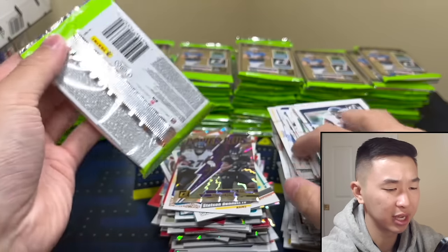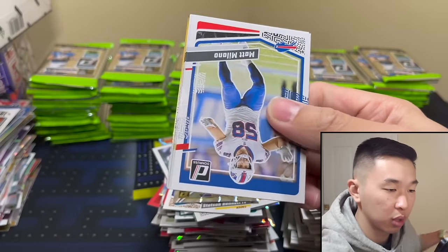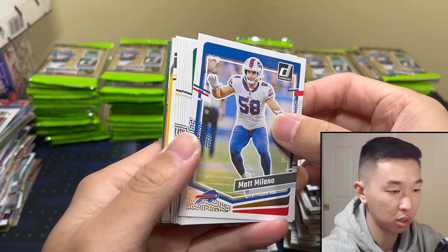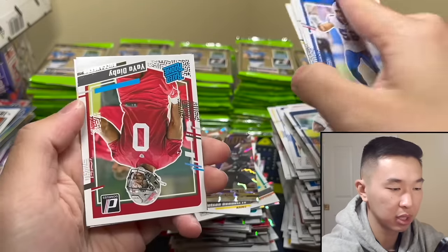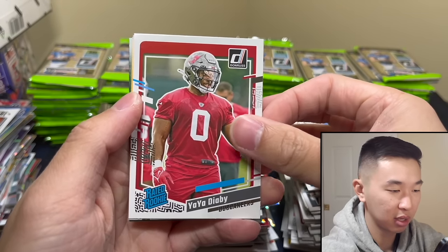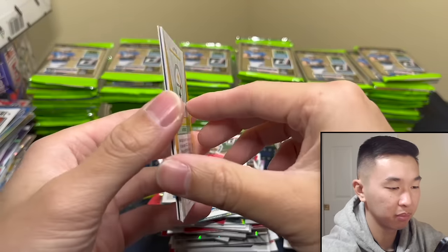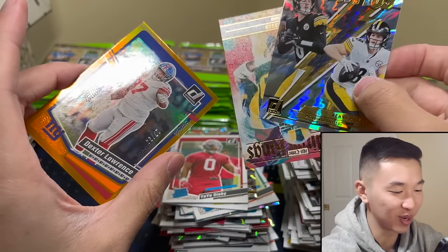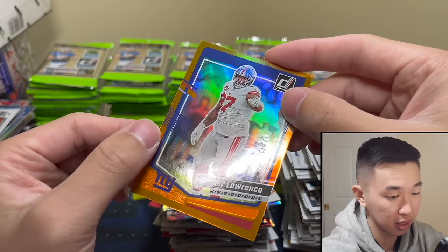So that stack was not successful. We'll do like five more packs, then we'll give a little switcheroo. Okay. That could be something. Let's find out. Yaya Diaby? Alright. Kenny Pickett. Okay, just team colors there. And Dexter Lawrence. Ooh, yeah. Now we're cooking. My guy.